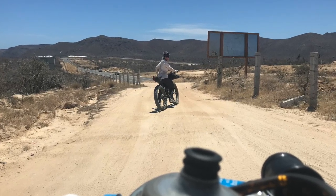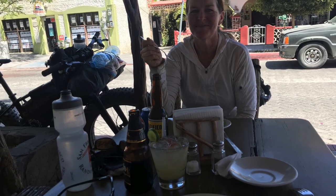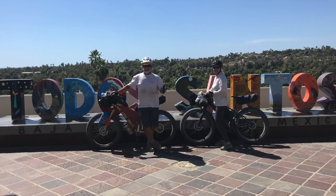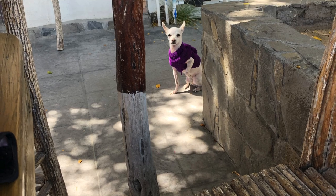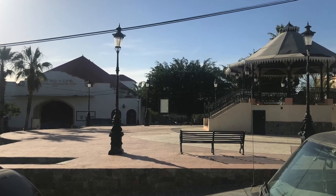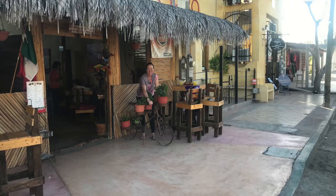Right across the freeway from Todos Santos, and here we are at the Over the Edge bike shop in Todos Santos, and here we are having some drinks and hors d'oeuvres in Todos Santos. It's good to be there, and here we are in front of the sign. Little Mexican dogs all over the place, of course. They were at the Hotel California having more drinks. And we are in walkabout, wearing our going out clothes, town square, and back at the Hotel Todos Santos for more drinks. And then out to dinner.